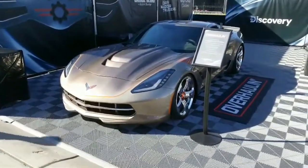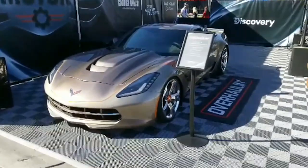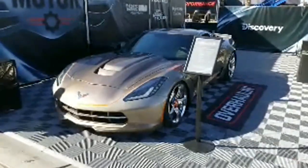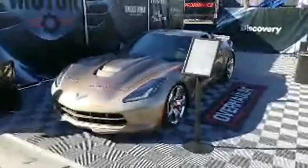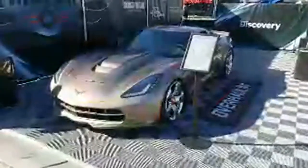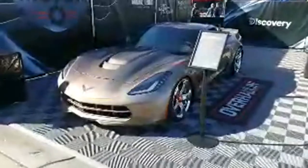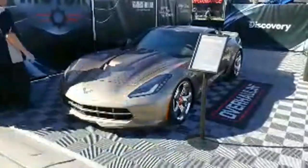Standing here in front of a 2014 Chevrolet Corvette that is going to be on Overhaulin'. It's on display here at SEMA right now, and it has to go back for a few final tunes of the suspension and that type of stuff, and then the folks will actually get this back just in time for their show. This show will actually, from what I understand, be airing on November 14th, so go ahead and check that out.